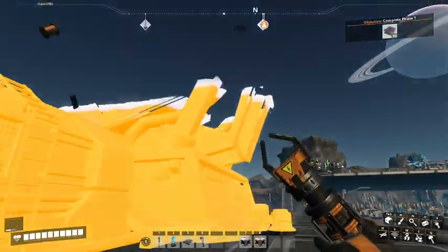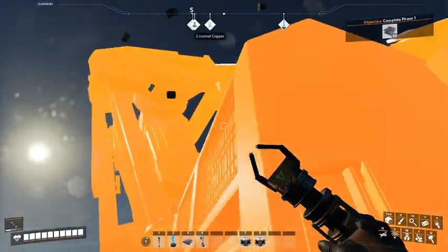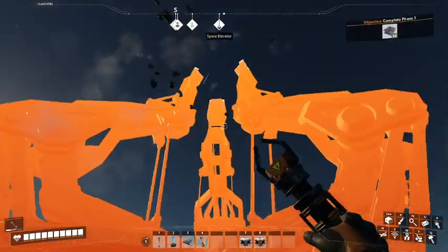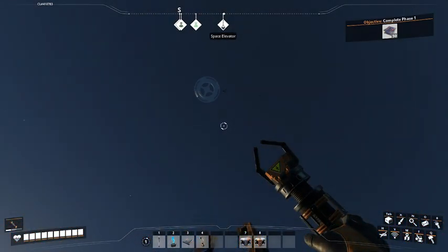Okay, there we go. Space elevator. It is fun. Huzzah. It's fun to watch that one get constructed. Mm-hmm.